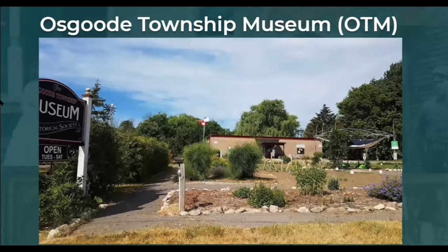So the Osgoode Township Museum is located in the community of Vernon, Ontario, just south of Ottawa, and has been operating as a museum since 1973. The Osgoode Township Museum tells the story of Ottawa's agricultural and rural heritage with a focus on agriculture in the former Osgoode Township.